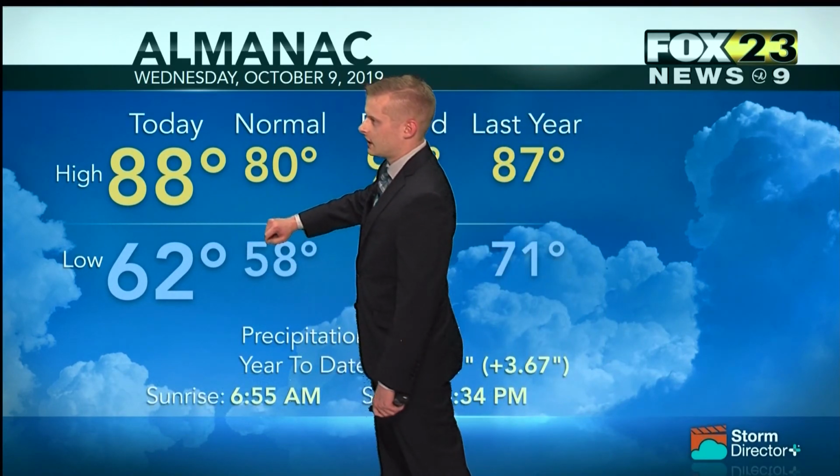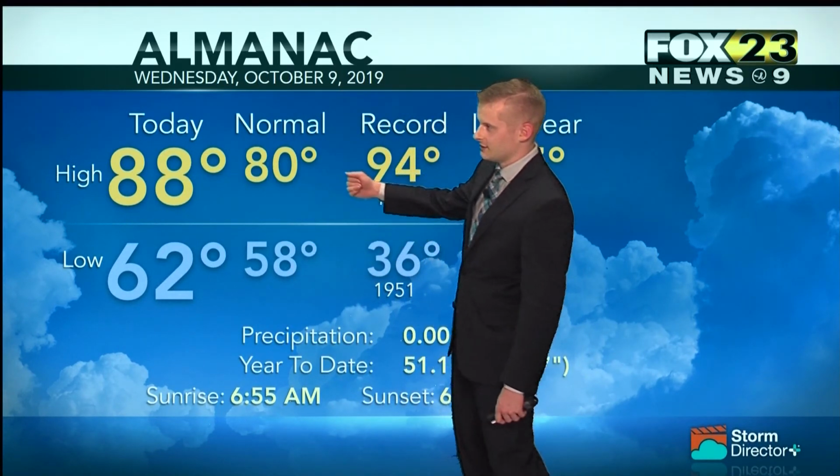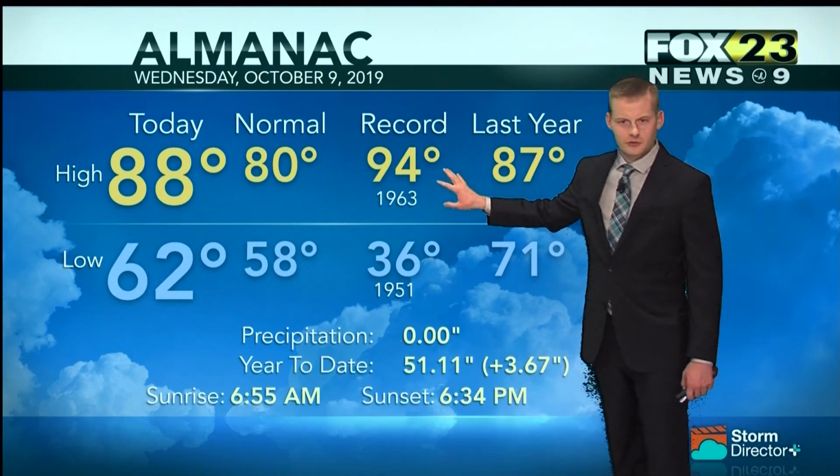And welcome back. Well, it was again another warm day across the viewing area. Temperatures in the mid to upper 80s across the area. 88 degrees here in Hattiesburg. 62 was this morning's low. So our lows are now getting back where we need to see them, near average. Unfortunately, our highs just kind of keep going up. We were still a little ways off our record, though. 94 degrees set back in 1963.